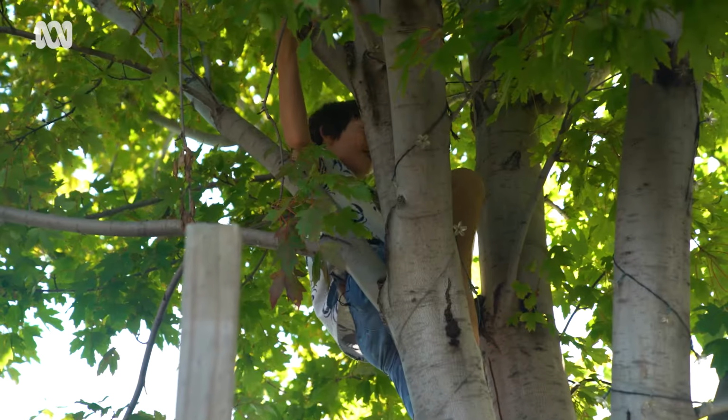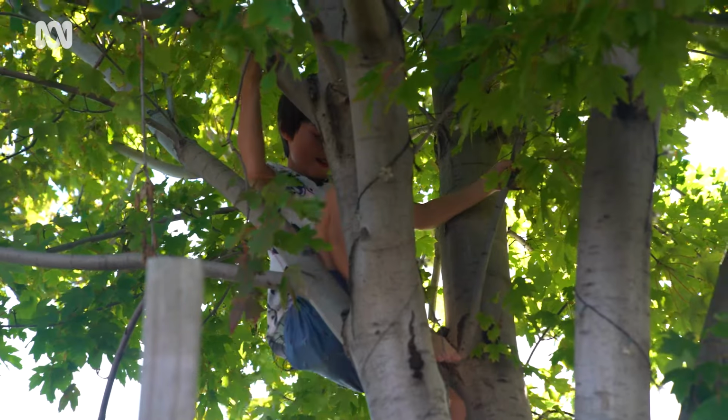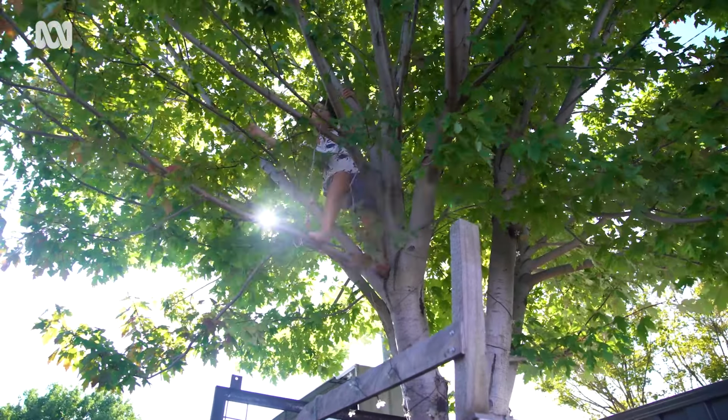This is the second level. So I feel like once the kids are a bit older and they don't use it anymore, it'll be pretty simple for us to be able to take it away and not have any lasting damage to the tree.